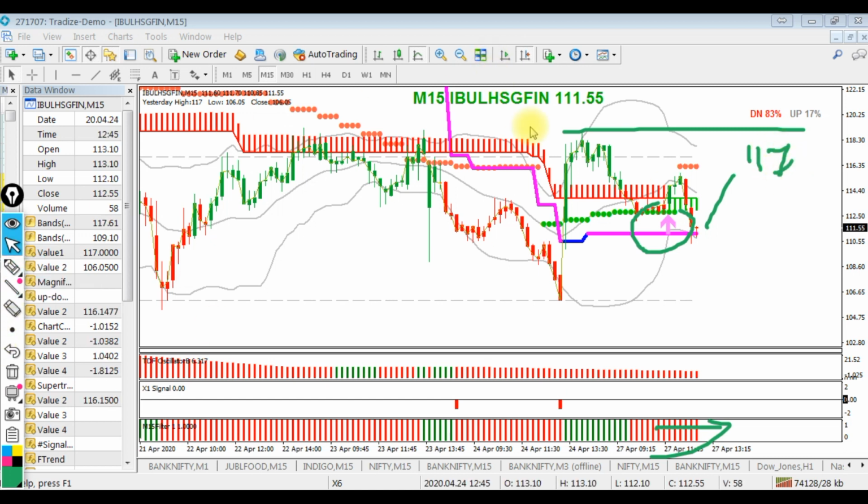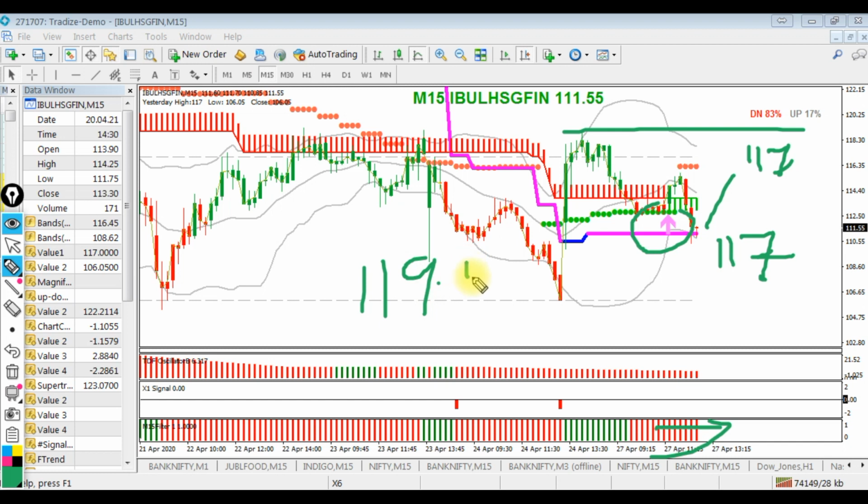I think today's high is 118.95. So if you short at 117, your stop loss will be somewhere around 119 levels, 119.50. So only 2 rupees 50 paise will be your stop loss level. So if it comes to 117 tomorrow, you short it and put stop loss at 119.50. Provided if candles are red and if filter is green, then only you will take long position. Otherwise, you have to wait till candles become green and filter becomes green.